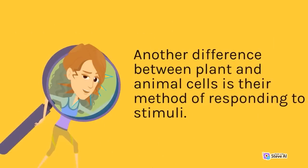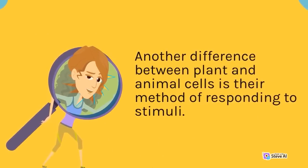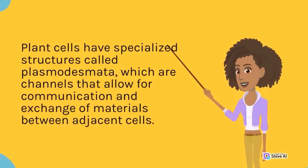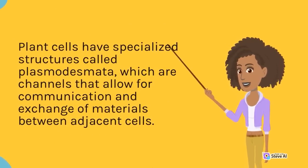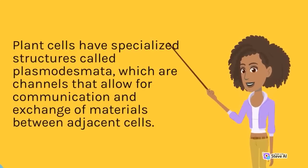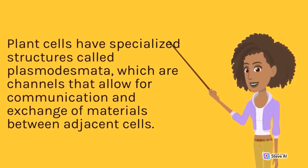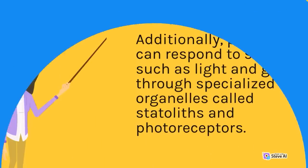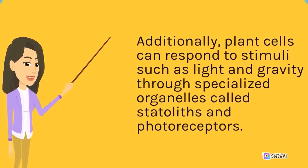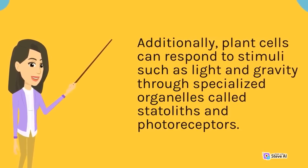Another difference between plant and animal cells is their method of responding to stimuli. Plant cells have specialized structures called plasmostomata, which are channels that allow for communication and exchange of materials between adjacent cells. Additionally, plant cells can respond to stimuli such as light and gravity through specialized organelles called statoliths and photoreceptors.